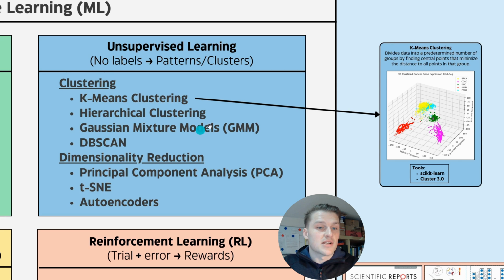So just to run through these, k-means clustering and hierarchical clustering both organize data into groups, but in different ways. K-means clustering creates a fixed number of clusters, while hierarchical clustering builds a nested structure showing relationships at multiple levels of detail. GMM is particularly useful when your data might contain overlapping groups, while DBSCAN excels at finding irregular shaped clusters and identifying outliers that don't fit in any group. For dimensionality reduction, PCA offers a straightforward approach for compressing data while preserving variance, while t-SNE is especially powerful for visualization tasks. Autoencoders use neural networks to learn compressed representations automatically, making them suitable for very complex data patterns.